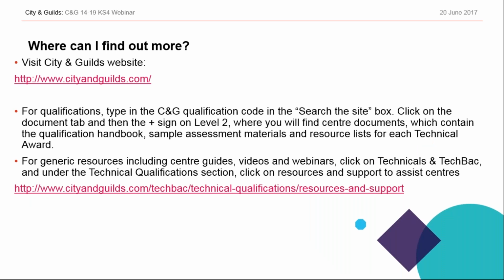So where can I find out more? I've put the link in here to the City and Guilds website. For qualifications, type in the City and Guilds qualification code that we gave you in an earlier slide in the search the site box, and click on the document tab and then the plus sign on the level 2, and you'll find the centre documents, which will include the qualification handbook, sample assessment materials and resource lists for each technical award. For generic resources, including centre guides, videos, webinars and our FAQs, click on Technicals and TechBack, and under the Technical Qualifications section, click on Resources and Support to Assist Centres. And I've put the link in here so you can go straight to it.